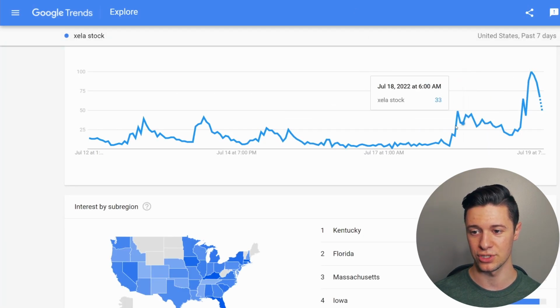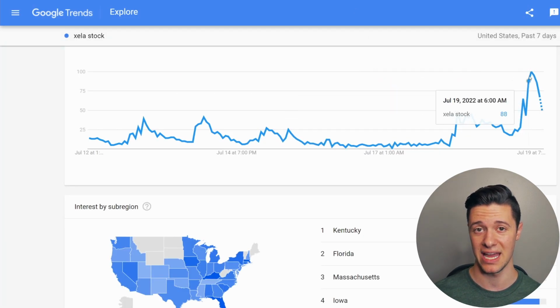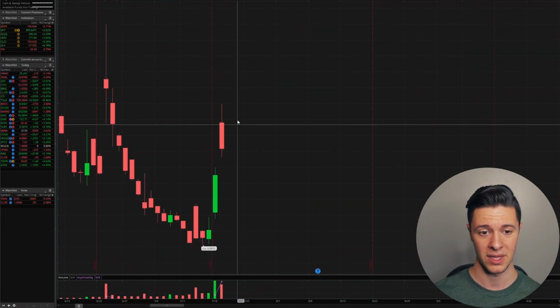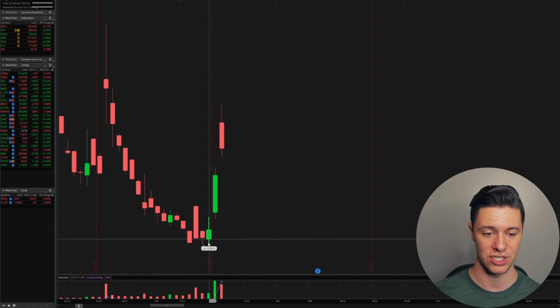And also on Google Trends, you can see we have been peaking just earlier today. We are gaining a lot of support for this stock. A lot of people are becoming interested in it. Tons of new people are potentially starting to trade this stock. And we've been up about 2x from where we started just a couple of days ago.